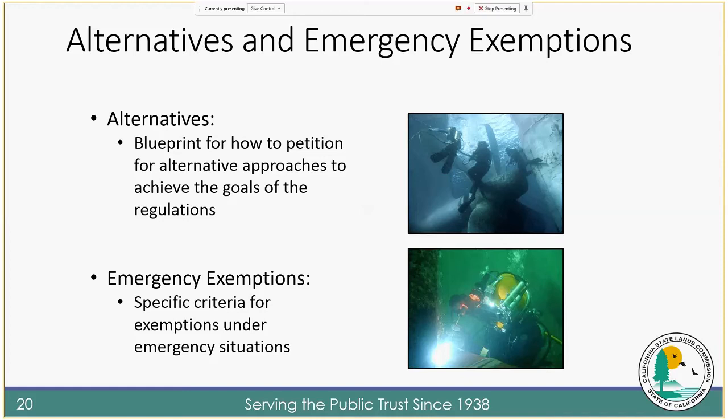The emergency exemption section sets specific criteria that would allow exemptions under certain emergency situations. So for example, if a vessel is transiting past California, but not planning to come into one of our ports, but because of an emergency, either to the vessel or the crew, has to make an emergency stop at a California port, they're eligible for an emergency exemption. And this section lays out how they would go about claiming that.